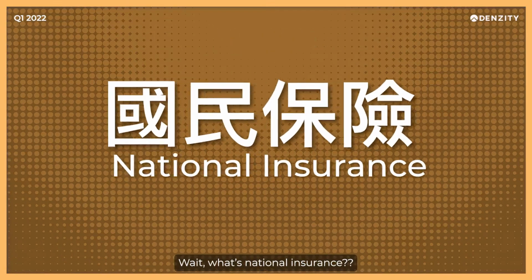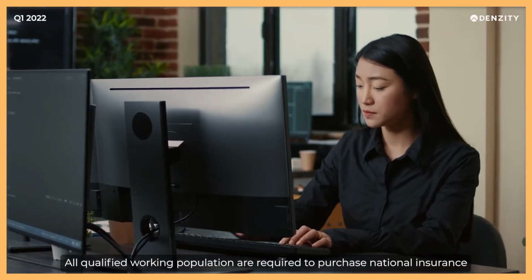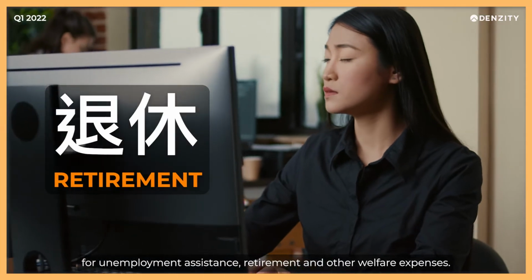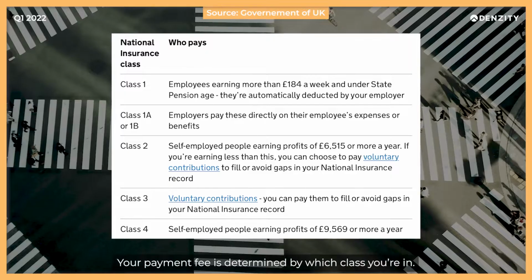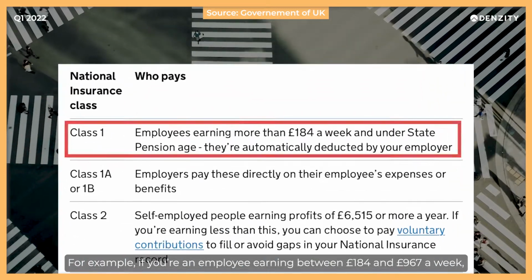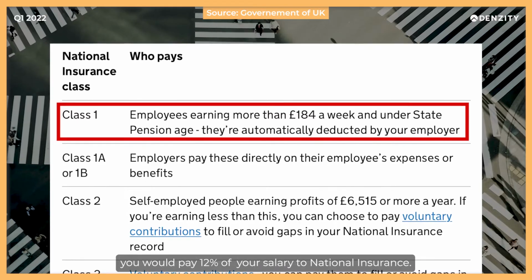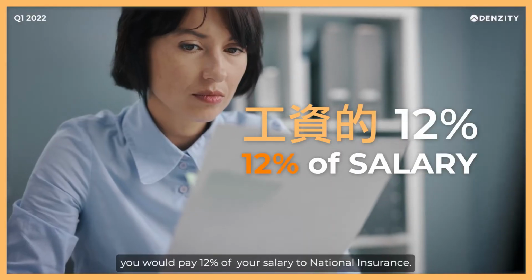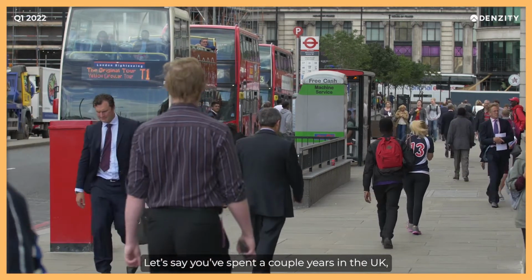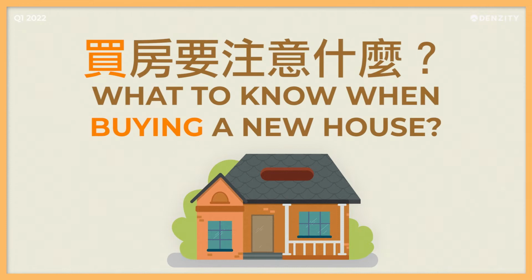Wait, what's national insurance? All qualified working population are required to purchase national insurance for unemployment assistance, retirement, and other welfare expenses. Your payment fee is determined by which class you're in. For example, if you're an employee earning between £184 and £967 a week, you would pay 12% of your salary to national insurance. Let's say you've spent a couple years in the UK and you've saved up enough to buy a shiny new house. What should you know when buying a home?